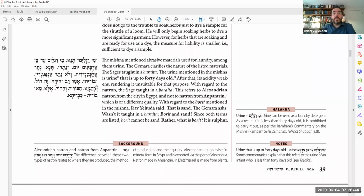Okay, now we have borit. What is that? Amar Rav Yehuda is a hol. It's a certain type of sand. That's Rav Yehuda's opinion. However, we have a baraita that says haborit, tanya haborit vehachol, that mentions two items. This baraita, I'm going to show you a parallel to it. So you know what it's even referring to. But anyway, the baraita refers to two things.